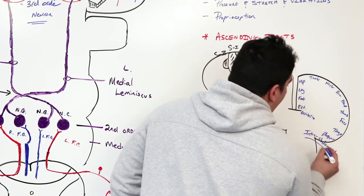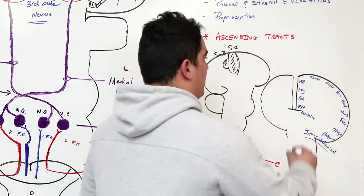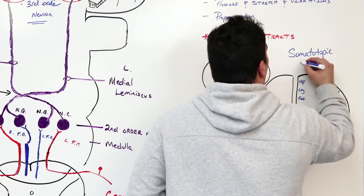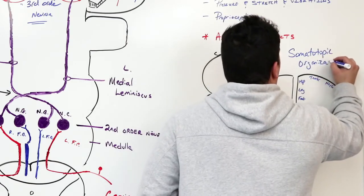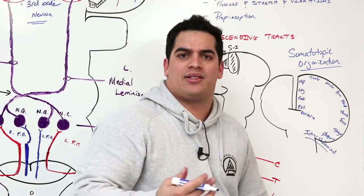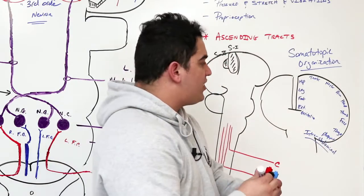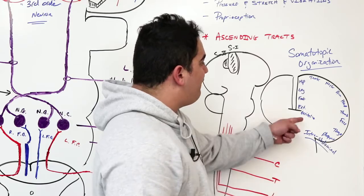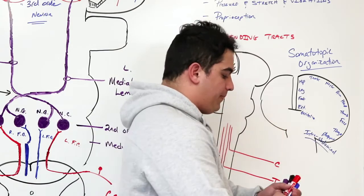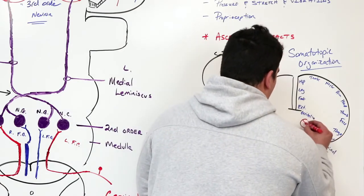There's a specific somatotopy. Okay, so this is the somatotopic organization. Sometimes you might see this in textbooks as a little man. You know, the little man is actually referred to as a homunculus. So this is our sensory homunculus. So when information is going up, imagine right here is where the thalamus is.